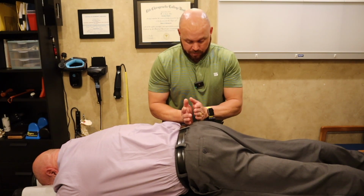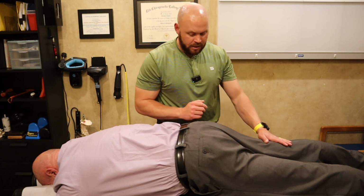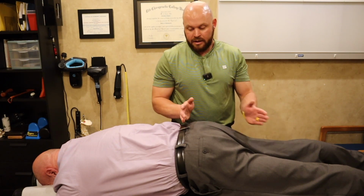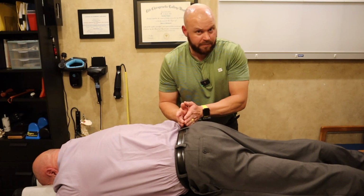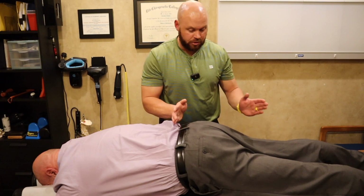That's what we're going to be addressing for this, and we're going to be releasing on as well, okay? So I just want to make sure that's clear. Sciatica, down to the knee, that's it. A disc problem or a spine issue can go from that same area but down towards the lower leg and foot area. So just so you know.